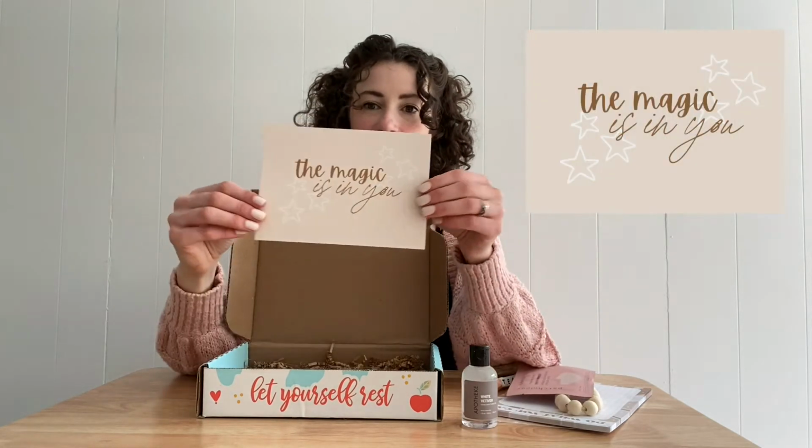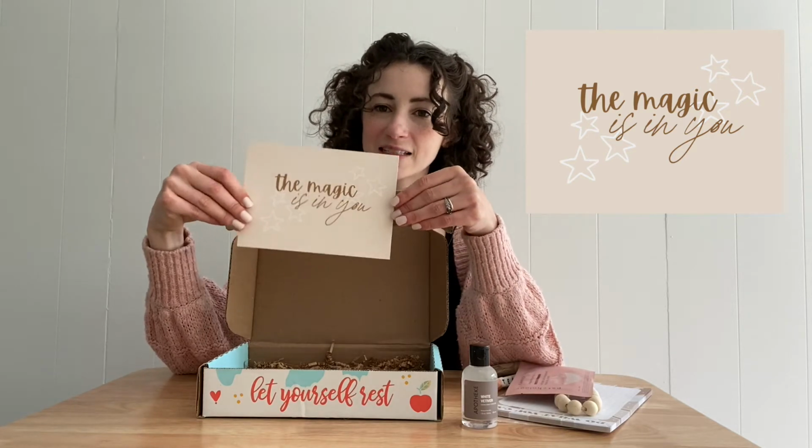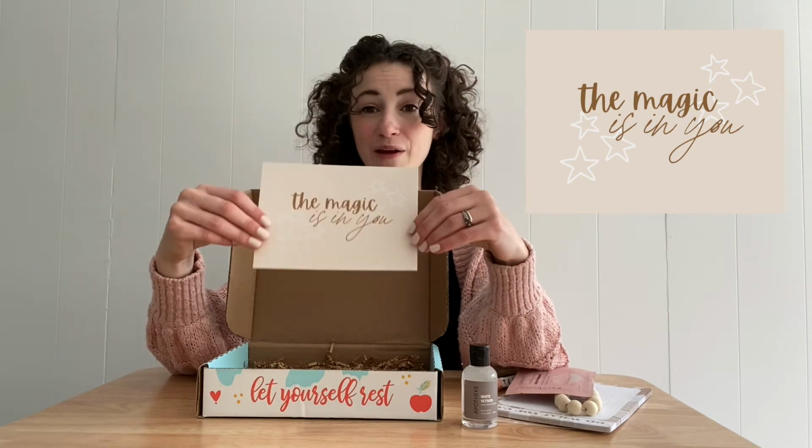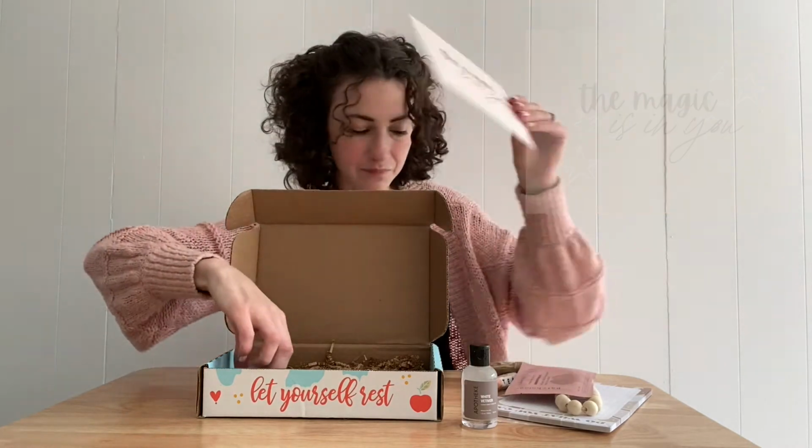Next, we have our 5x7 art print. This was designed by Brittany of the Cutesy Class. It says the magic is in you. Great reminder for you or for your students if you want to display it in your classroom.